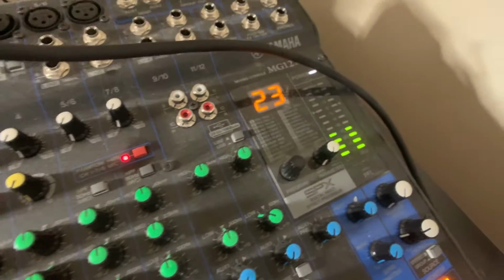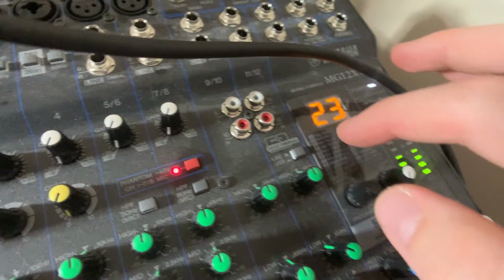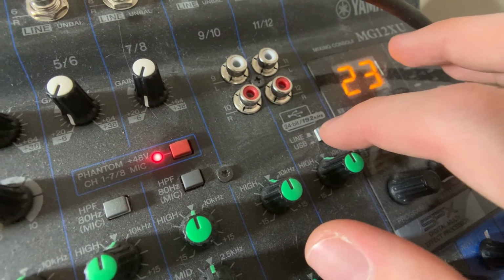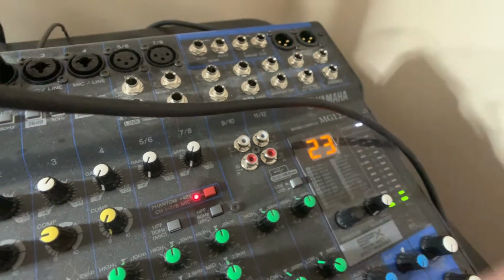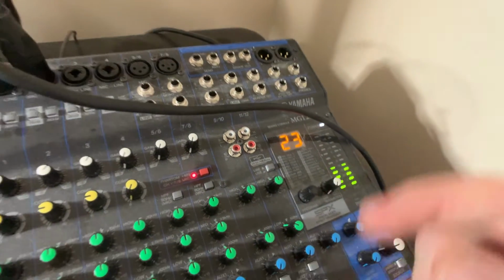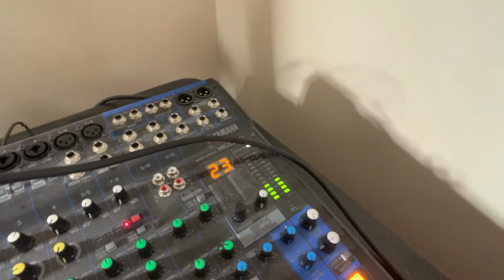Stop, my battery's telling me it's low. I'm about to charge in between shooting this. You can have either line or USB, so this will come in as either a line in, or you can actually have USB sound feed back in from your computer to this and actually mix it through here.